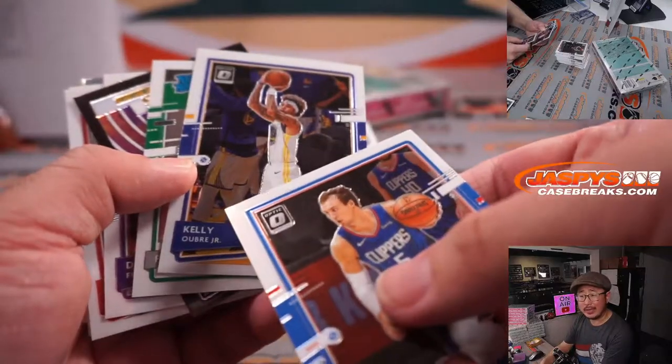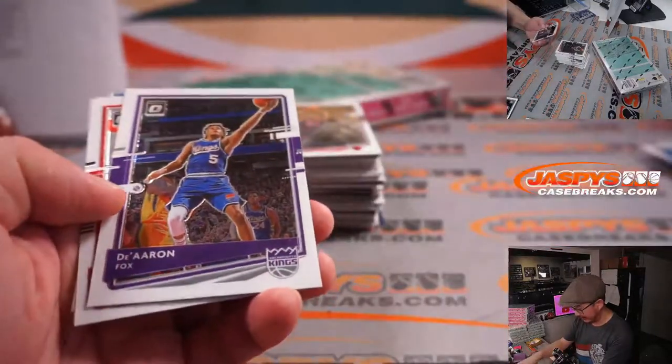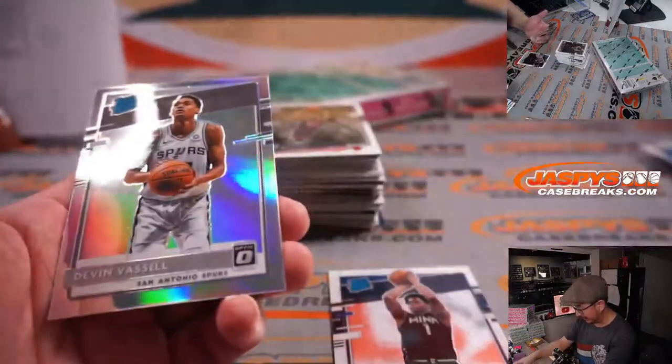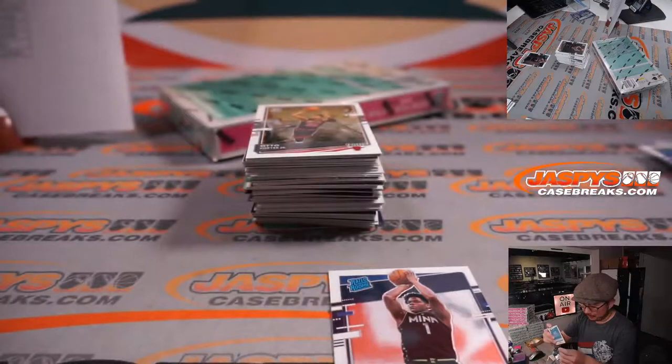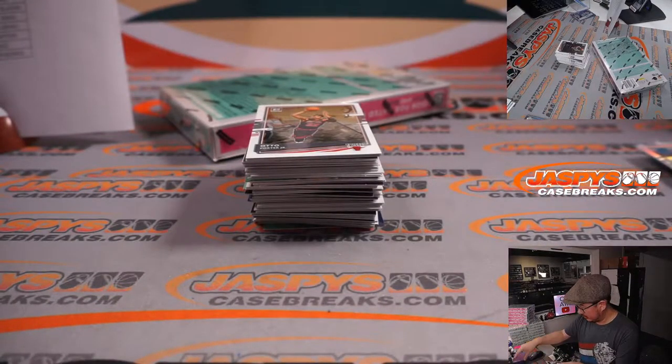Kelly Oubre Jr., he's on the Hornets. This will still go to the Warriors. He was part of that 158 point attack. I think he almost had 40 points. Whoa!